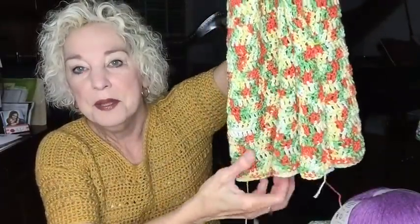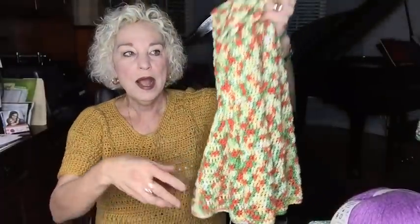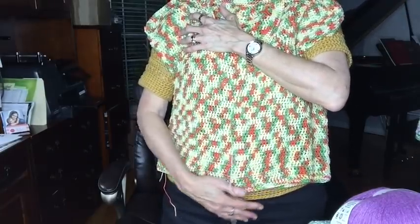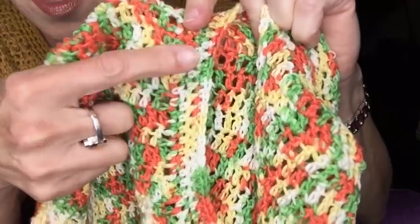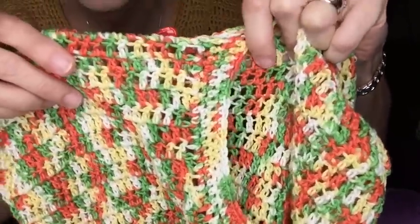But if I get ambitious, I might add some more rows to this because it's not quite as long as I would like it to be. And I'll show you right where it's going to hang. It's going to hang a little bit higher than my golden cross. And I'm not really sure if I'm going to add more to the bottom of this, but I might, because this looks pretty with a single crochet multi-row finish on the neck. I really like the way that looks.